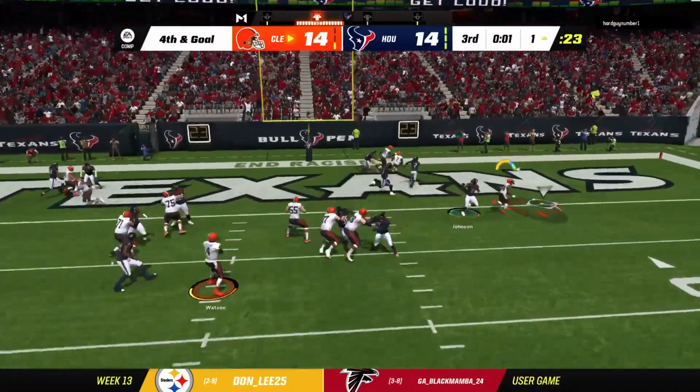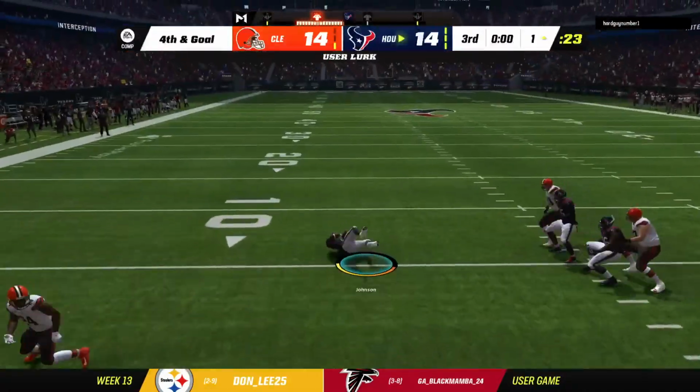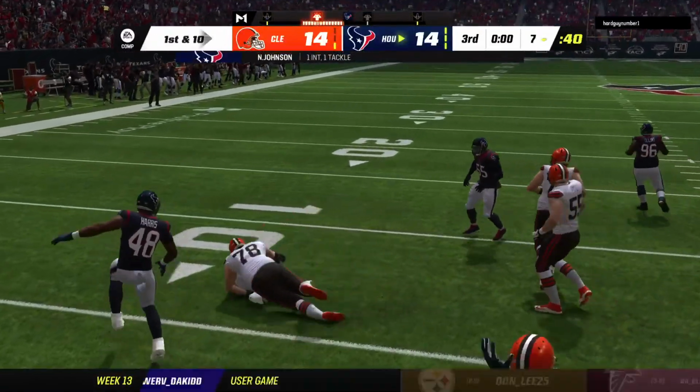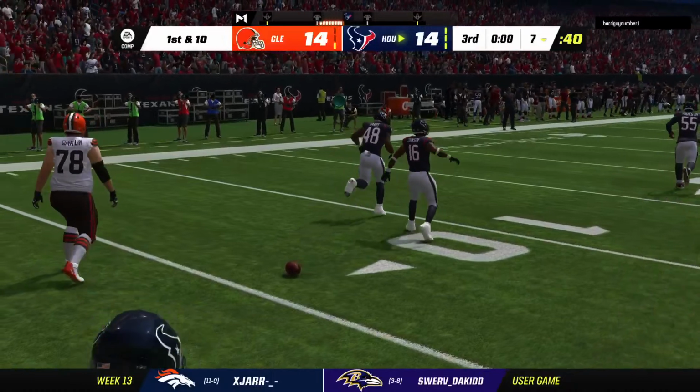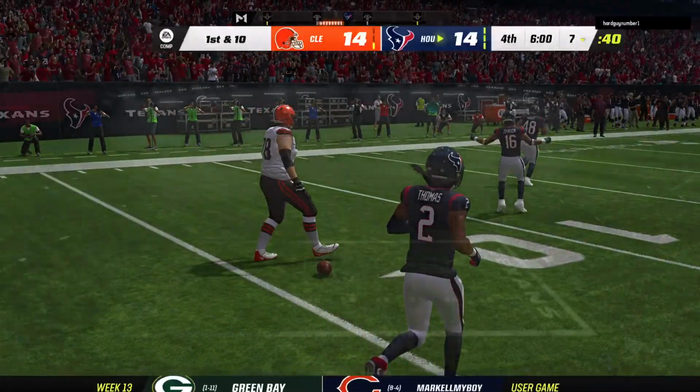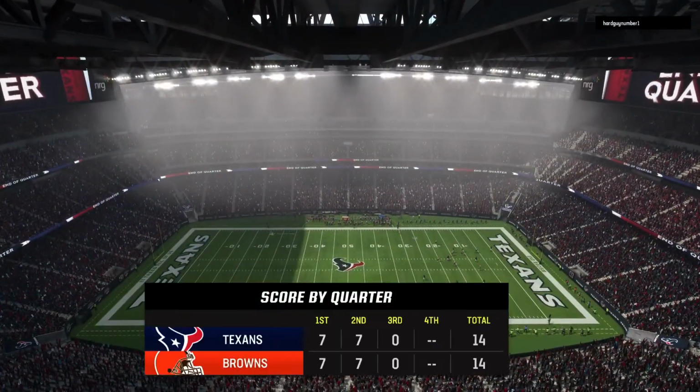On 4th down, Watson. And he fires one that's intercepted. And the Texans are going to get the football back as time will run out in this 3rd quarter of play. So it'll be a change of possession on the turnover when we get back.